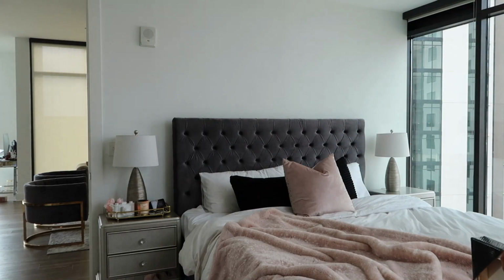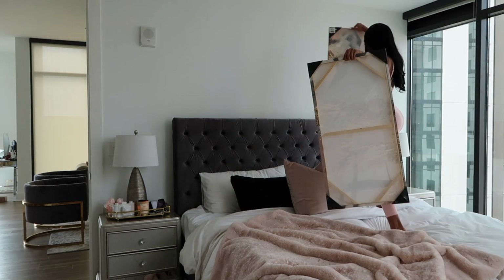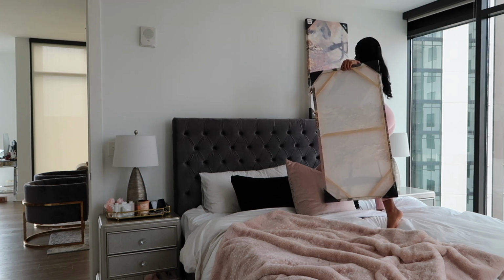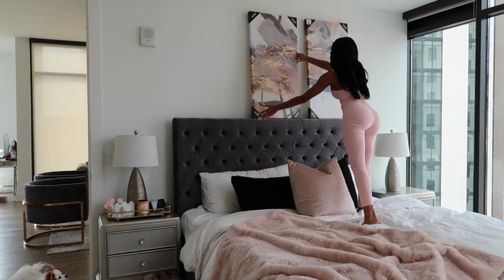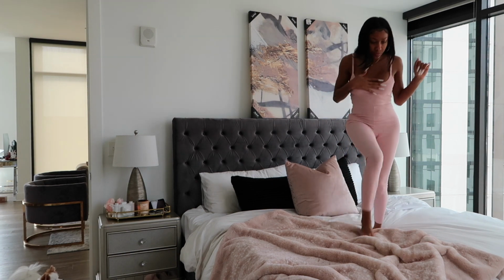All right, so I hope you guys are excited to see the piece that I ordered to go above the bed. I've been waiting for this to be delivered, so let me go ahead and put it up so you guys can see. Let's put up these pieces. Okay, I'm gonna bring some. Let's see. So we can see how they would look.